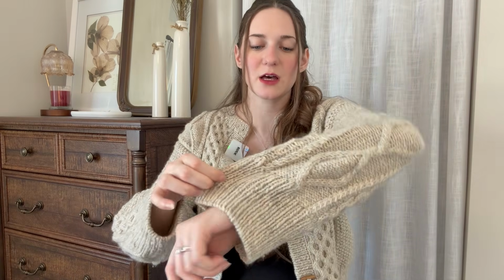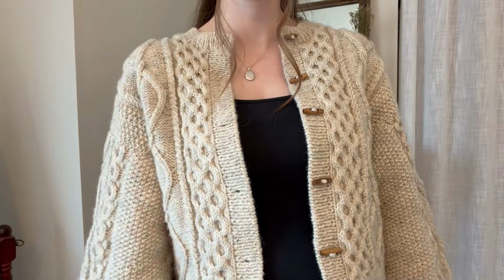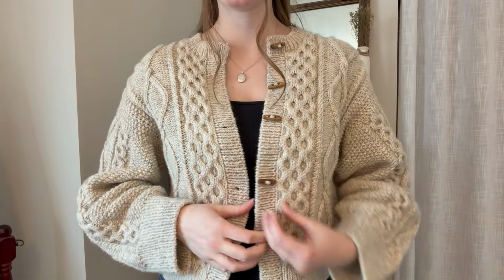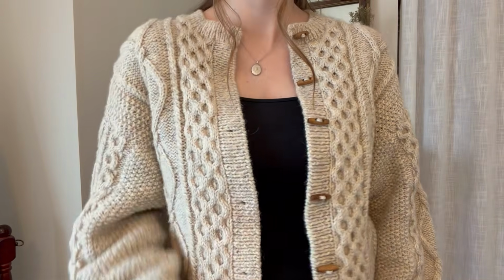And that is because of the undyed, I believe. So it has some just natural gray, darker fibers mixed in there. And I really love the look that that gives. I don't love a flat color usually, and so I love that this has a little bit of variation.